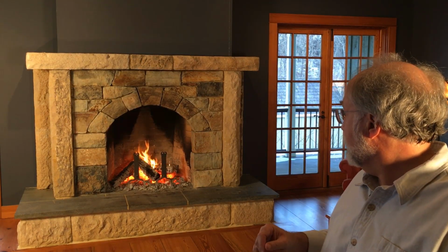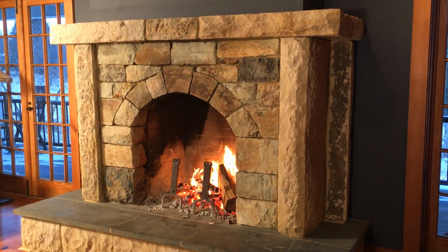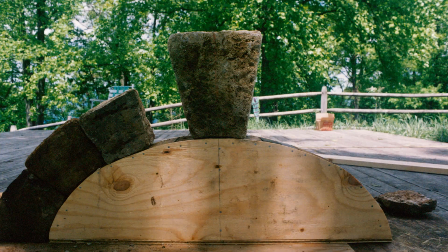So not only when I sit over and enjoy the fire in the evening, I also have a wall of memories to look at. Then the next thing I wanted to talk about here is an arched fireplace. An arched fireplace is historic, not only going back to Roman times, but also early American. It's amazing the number of pioneer, primitive homes built by a farmer who built an arch in his home, and it's really not that complicated.